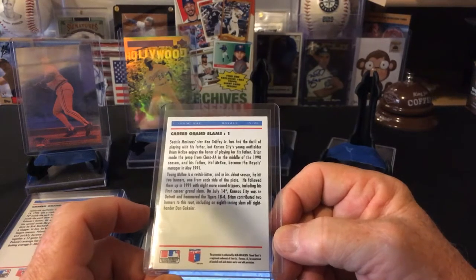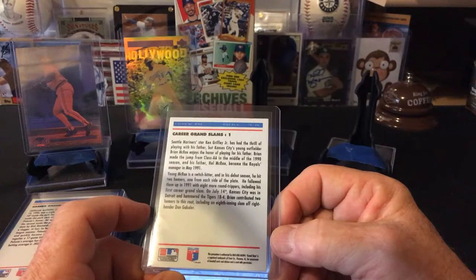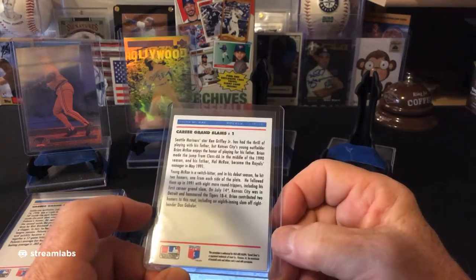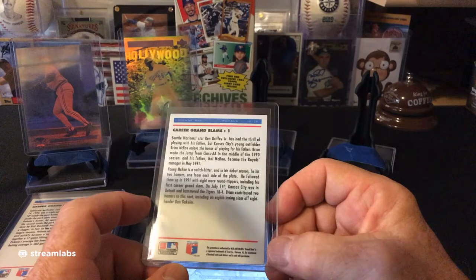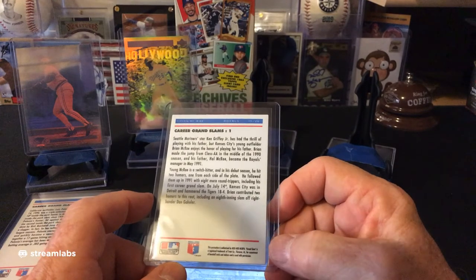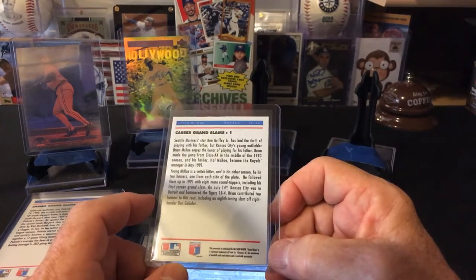has had the thrill of playing with his father, but Kansas City's young outfielder Brian McRae enjoys the honor of playing for his father. Brian made the jump from Class AA in the middle of 1990 season, and his father, Hal McRae, became the Royals manager in May of 1991. Young McRae is a switch hitter, and in his debut season, he hit two homers, one from each side of the plate. He followed them up in 1991 with eight more round trippers, including his first career Grand Slam.